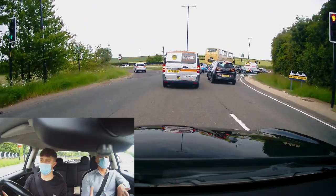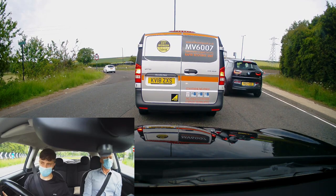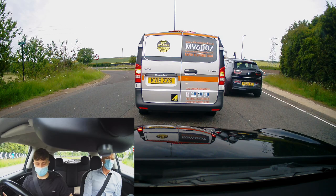It's better when you've got the choice to pick the left lane. Put your signal back on. Park and brake.